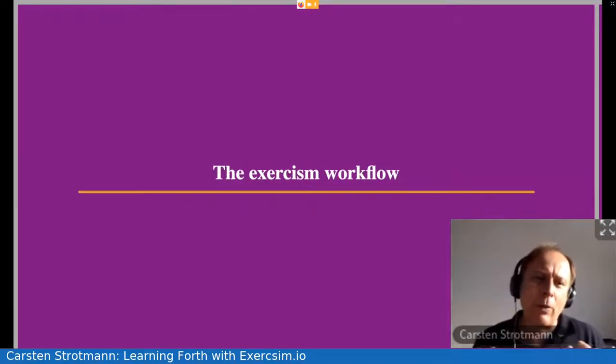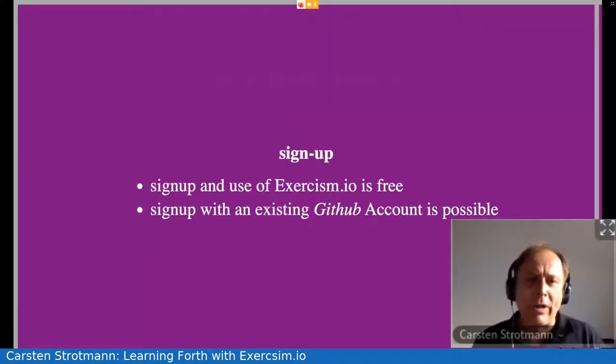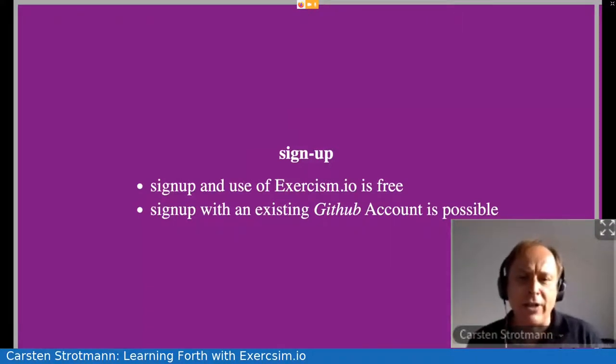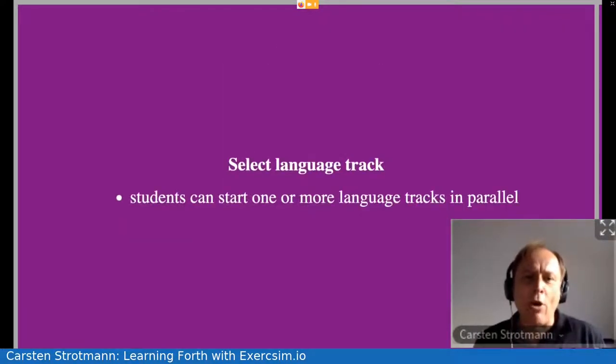So how does Exercism work? People who want to learn a new programming language through Exercism sign up. And they either create their own account on Exercism.io, or they can log in with their existing GitHub account if they already have such an account at GitHub. And then they select one or more languages they want to learn. And students can select any number of languages they want to learn.